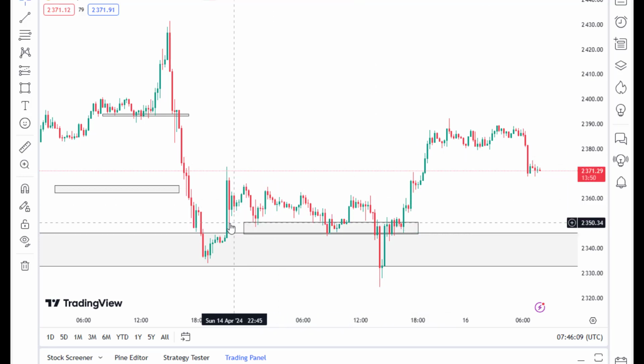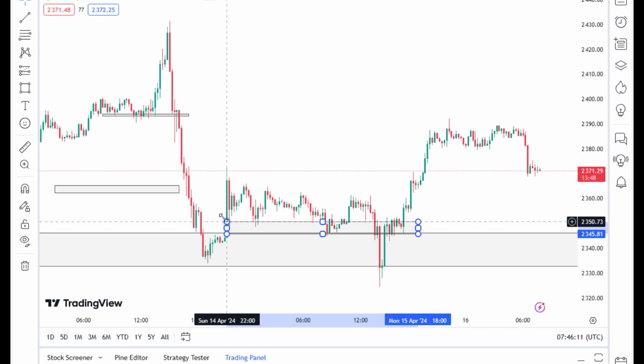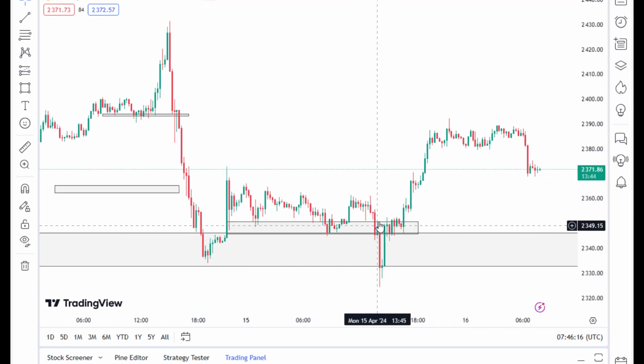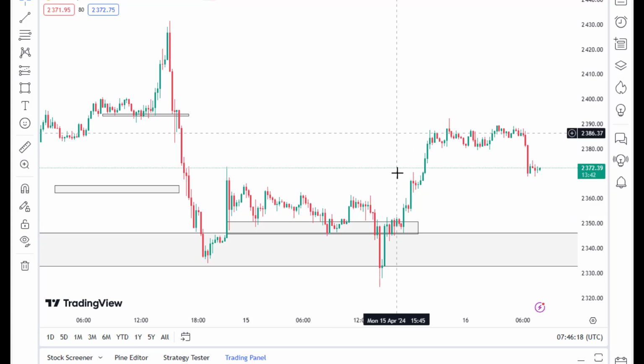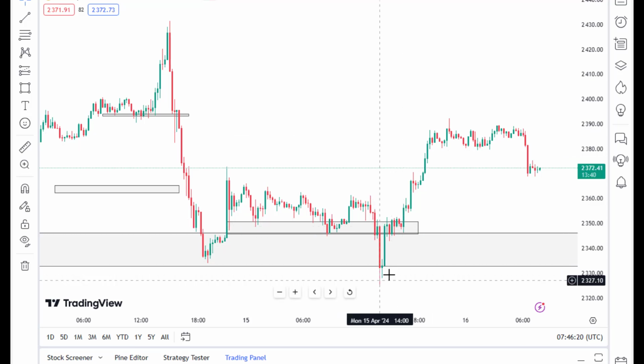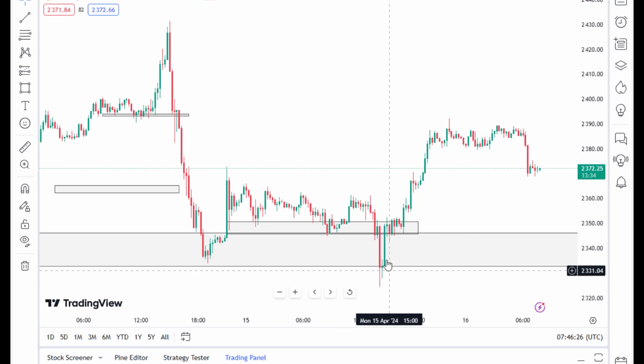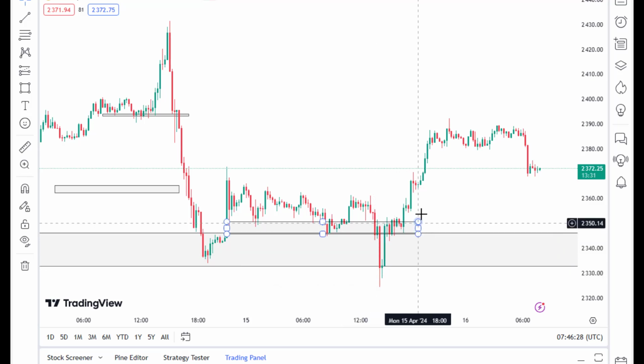So price rejected once, twice, thrice. So many people started taking their trades there. Guys, what happened? A very long wick candle made sure that it actually stopped out most traders that entered earlier, and their stop losses were here. So this was the liquidity grab scenario that was needed for this move.